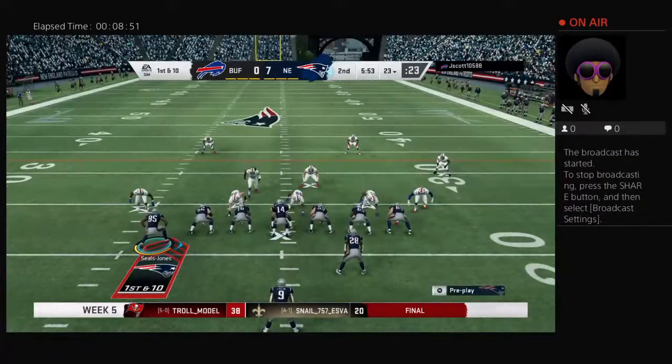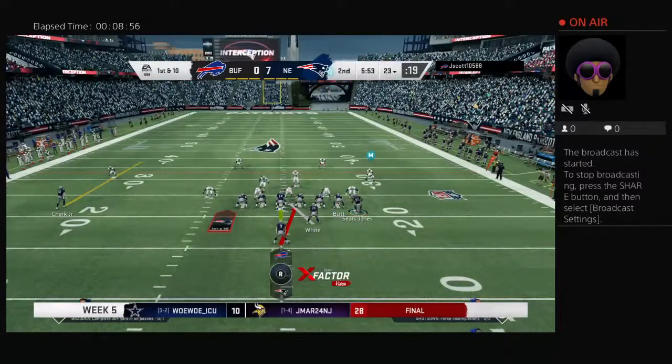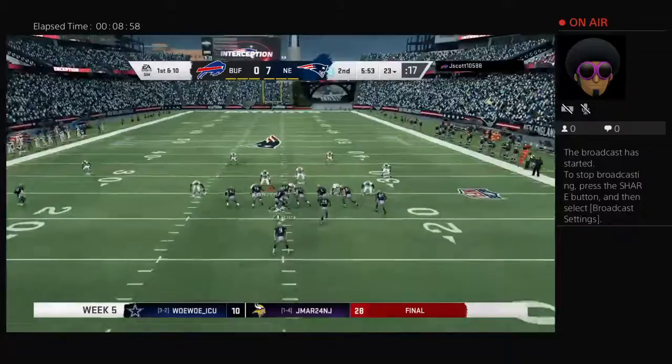Kill, kill, kill. Turn up. Kill, kill, kill. Turn up. Mike's 49. Mike's 49. Watch the back.